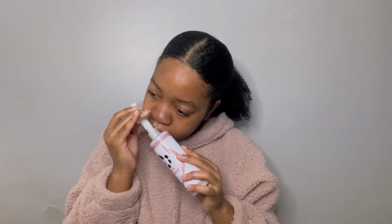Now this one is the only one that smells different. It smells like a melon. I'm smelling melon. But it smells good. It just doesn't smell like the other products. Maybe because this one is gonna be left in your hair, so you want it to smell even better.